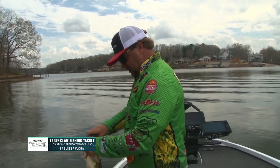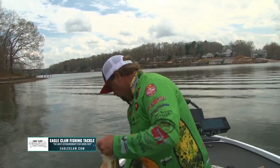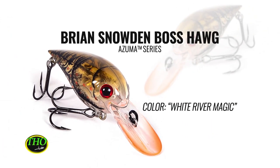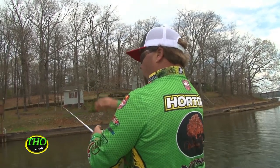Damn, those treble hooks. Gorgeous. Oh, I love it. Love that color, man, he was on that corner. That's so much of a pre-spawn deal too. You know, water temperature being 59, these fish are gonna move up in these little pockets.